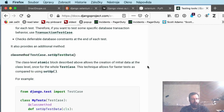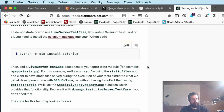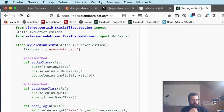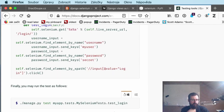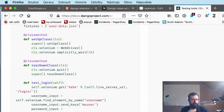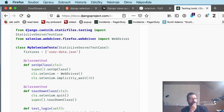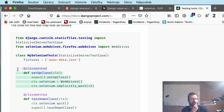So how would we do the Selenium live server case? A driver implicitly waits. For me, if you're doing something like this, I do prefer to have a class for it, instead of basically copy-pasting this every time.